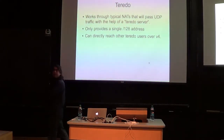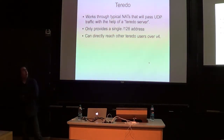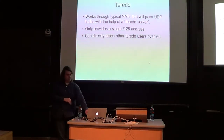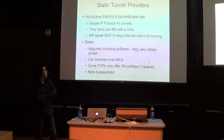So there's Teredo again. I couldn't find a good picture for it. Or rather, I could find small pictures that would not blow up to a screen this size at all well. It does clever things. One comment about the previous slide, on 6XS only offering /64 prefixes: although the Boston POP, I've got /48 prefixes for a POP. Yeah, it's definitely POP dependent.